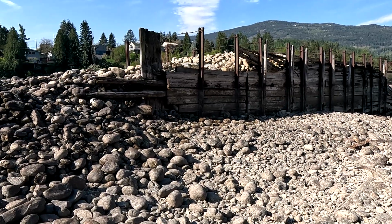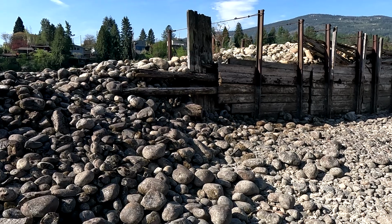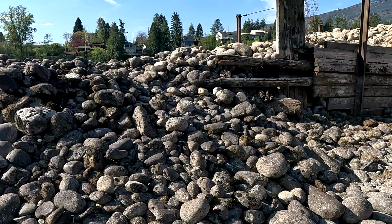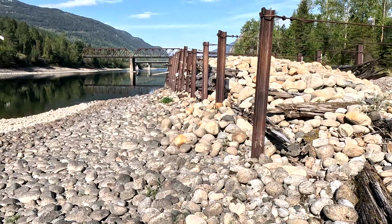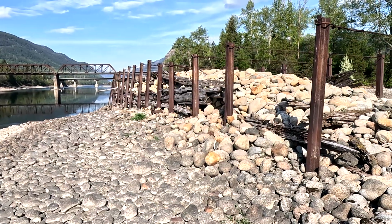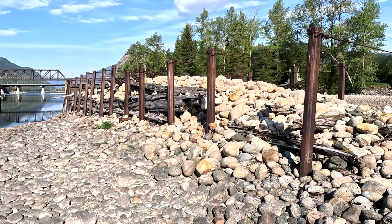Wow, that is so neat. It's usually covered in water. It's all mossy part way up. Walking on a piece of history. Wow, so wild. This is so cool.